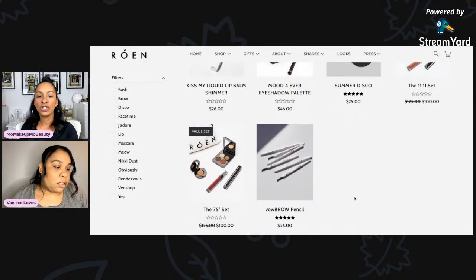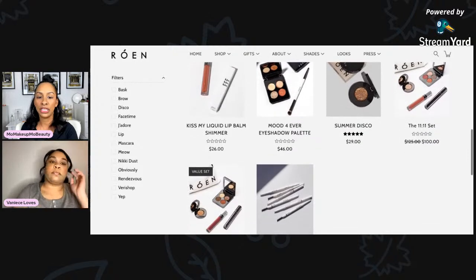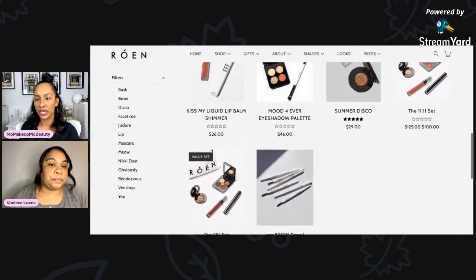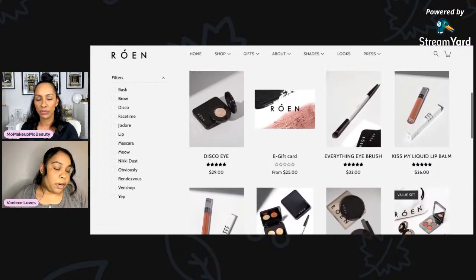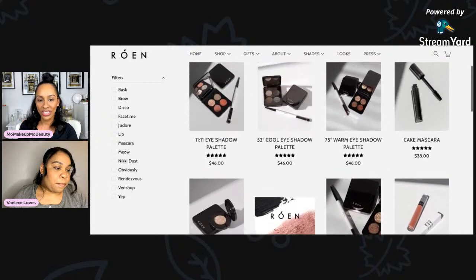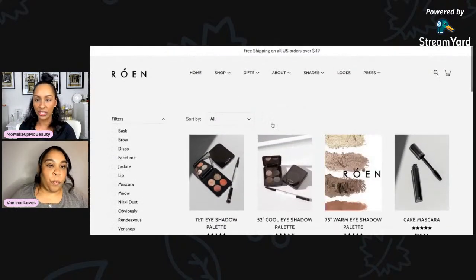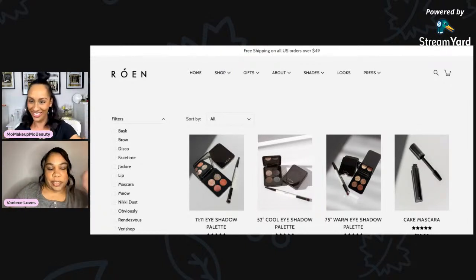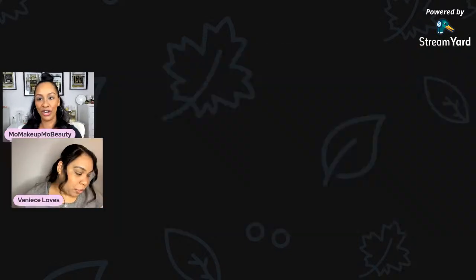Here's what I like. Yeah, it's more on the luxury spectrum, but the prices are quite reasonable. So those are all of the products from RÓEN, and again, it's more on the luxury end. It's got a very unique and original formulation. It's clean ingredients, gluten-free, cruelty-free, and vegan. They checked all the boxes.